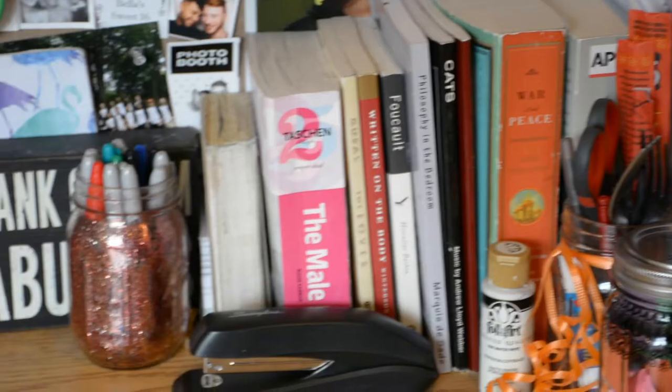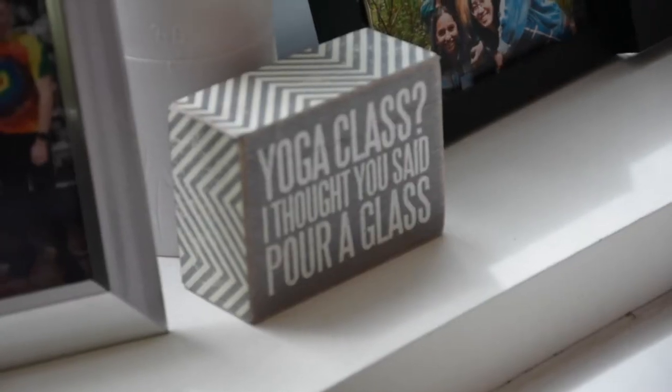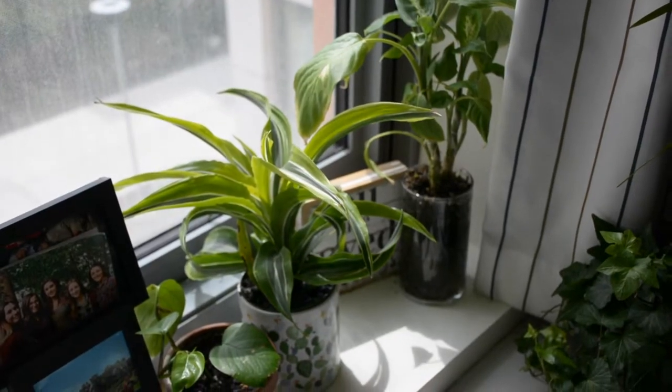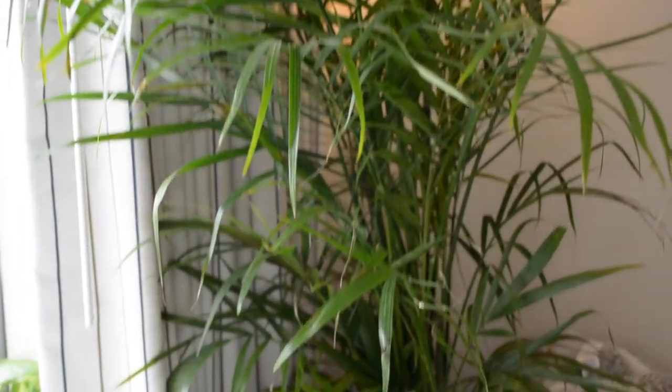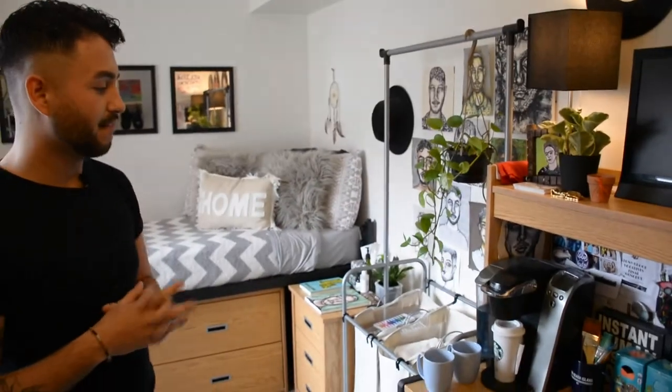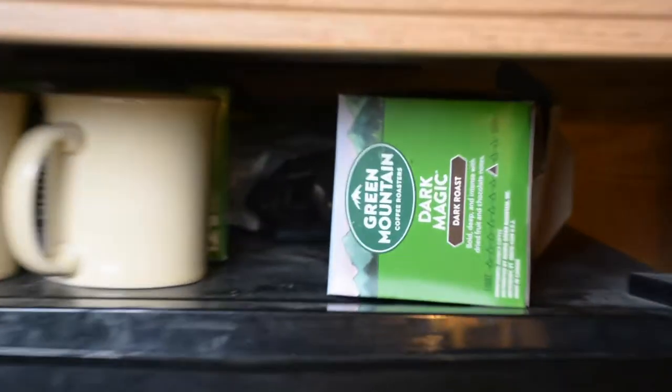So this is my space. As you can see, I have a lot of plants. I think it adds a lot of life to the space. I have this really big palm tree. In the morning, when I wake up, it's really nice to see green, and it makes the room smell a lot fresher. I have my Keurig, all my tea and my coffee. I definitely use this every morning.